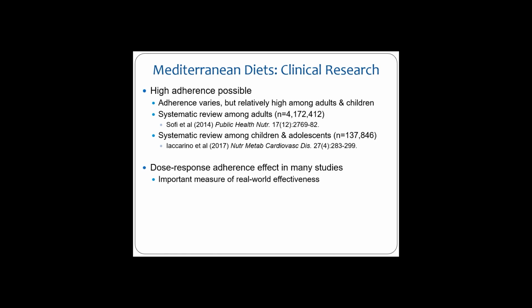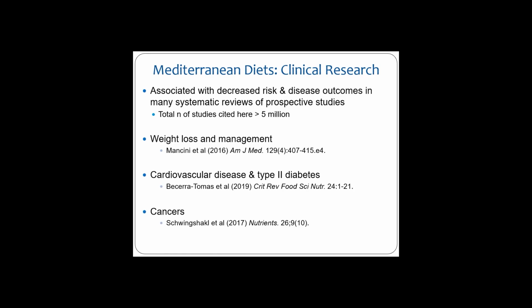For anyone who has children, it's tough to cook a meal for oneself and a separate one for kids. This is one where the adherence is quite high. We look at over 4 million patients in these. So this is an important real-world effectiveness. We don't live in metabolic wards, tightly controlled conditions where we have our food delivered to us. We have to make it, and this is one of the nice things about the diet.